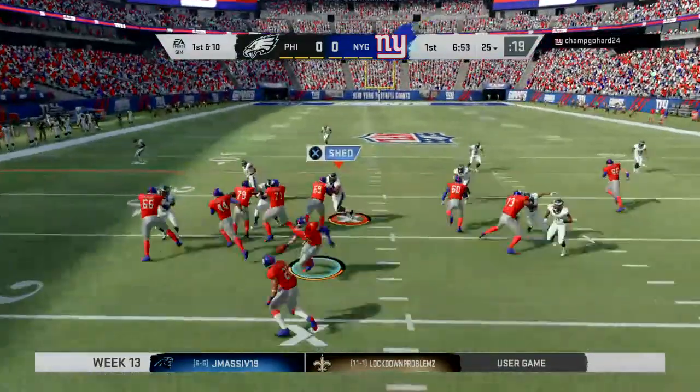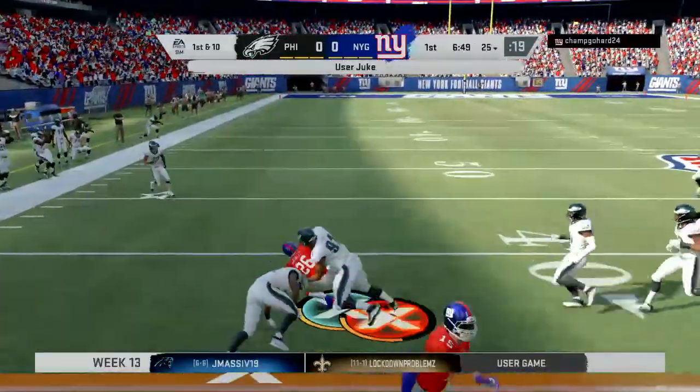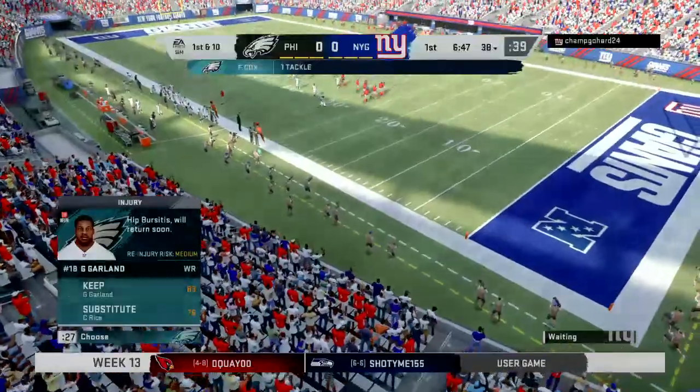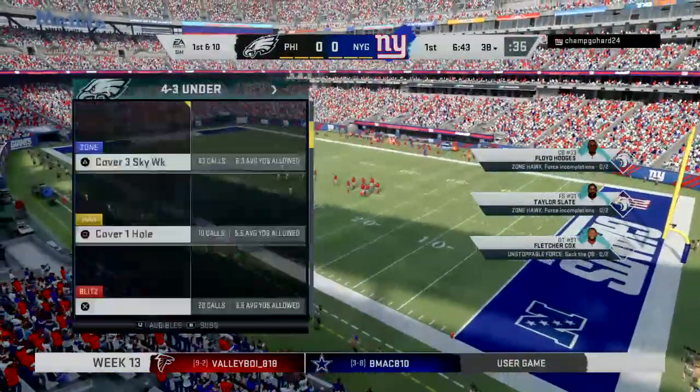This is Saquon Barkley. Sidesteps him at the 35. And they're able to get this one across the 35. 13 yards, good for a giant first down. And there we see an early burst that makes him one of the leading rushers in the league.